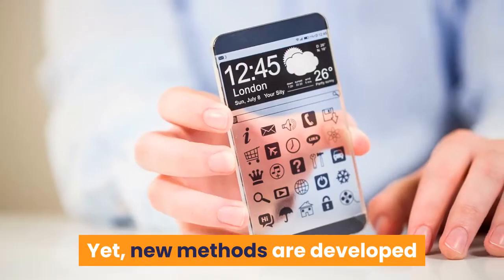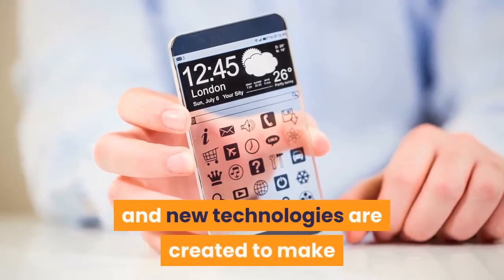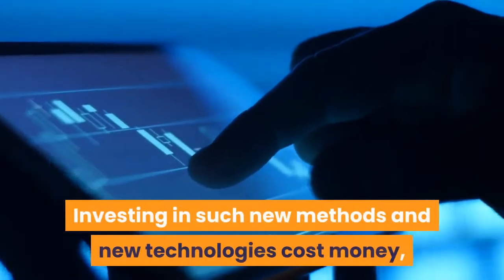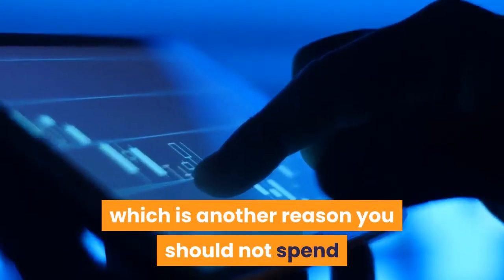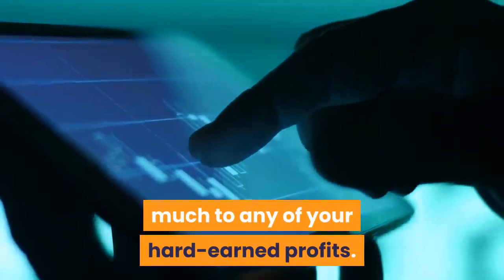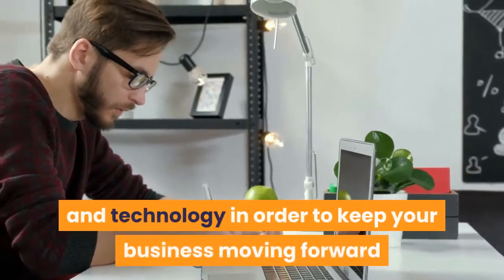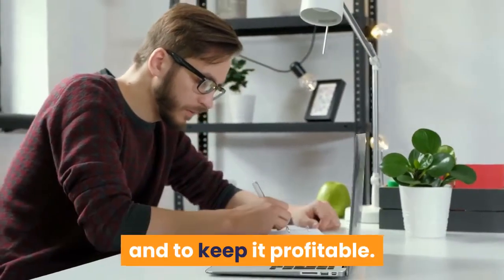Yet, new methods are developed and new technologies are created to make the essential processes easier to manage. Investing in such new methods and new technologies costs money, which is another reason you should not spend much of your hard-earned profits. You need to stay on top of the latest trends, strategies, and technology in order to keep your business moving forward and to keep it profitable.